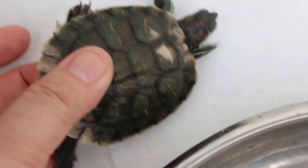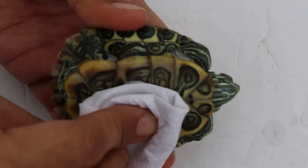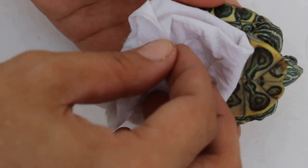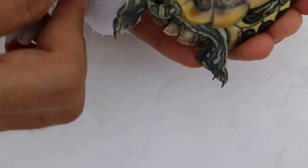Divide the paper into four. That's how you do the cleaning, so that you don't just pat on pat to dry up. 360 degrees. Okay, then go below, upside down, 360 degrees. Do the lower part, the plastron, first, then the sides, 360. Use a different piece of tissue paper to dry up.